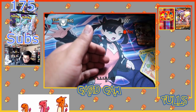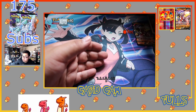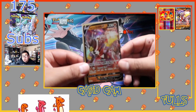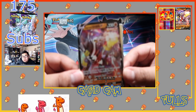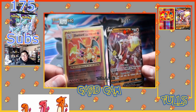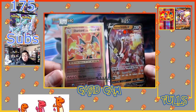Okay, so we actually only ended up pulling 2 cards in this opening, but one of them was such a big boy, I'm not even mad at it. Let's go with the Charizard Reverse Holo. Still have yet to pull the holographic version of this, but let's go. We have Single Strike Urshifu V and my boy Charizard Reverse Holo from Evolutions. That is so nuts. I cannot believe the Decidueye box came in clutch with this pull.